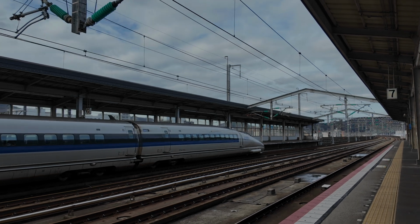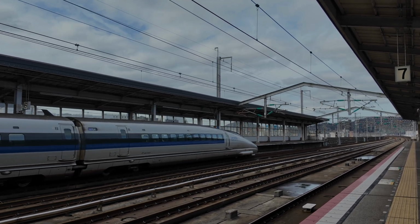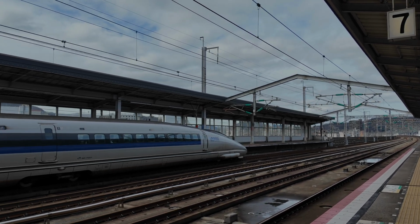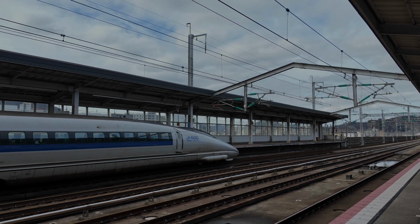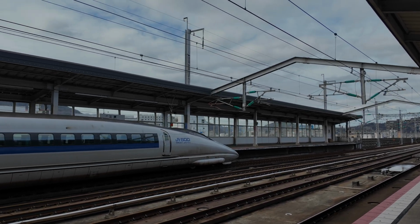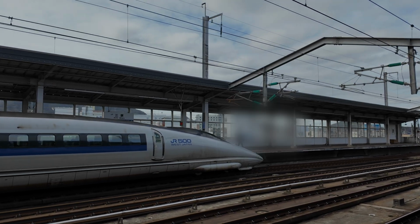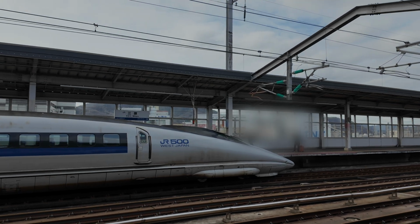Apart from anything else, they provide some welcome variety on the Sanyo line, where almost all of the Shinkansen look fundamentally the same. Love the 500 series trains or hate them, there's no denying that they're different. I mean, they look like some sort of fighter plane almost.